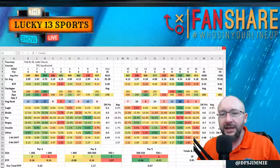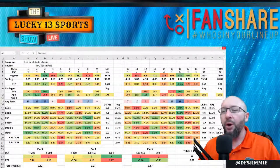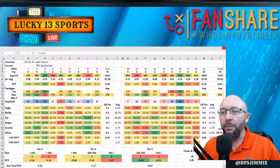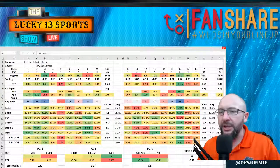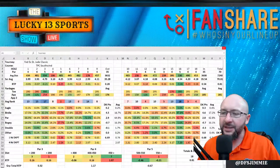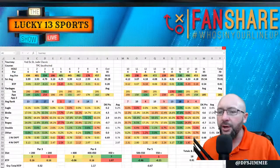Now, let's get into the course preview. TPC Southwind, par 71, boring golf course, ladies and gentlemen. This is annually a par fest. It's a tough golf course, so it just sort of makes for boring scoring conditions.